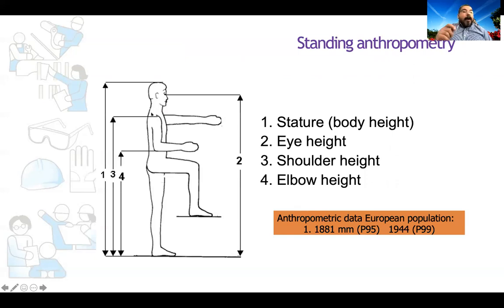These are some measurements that we need when the task that the worker is doing requires him or her to be standing up. Of course, we need the stature, the eye height, the shoulder height, and the elbow height.